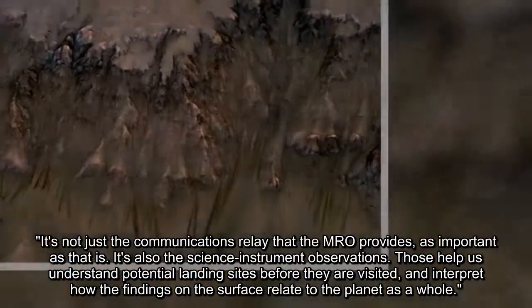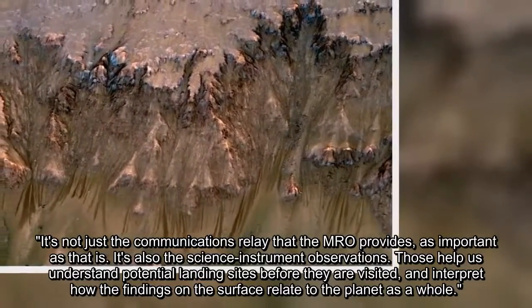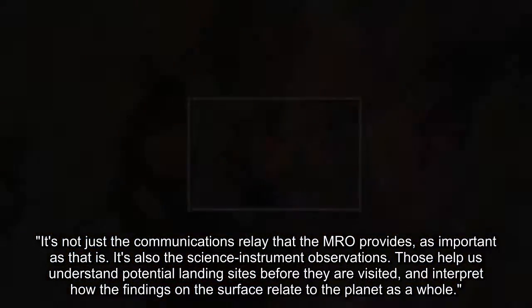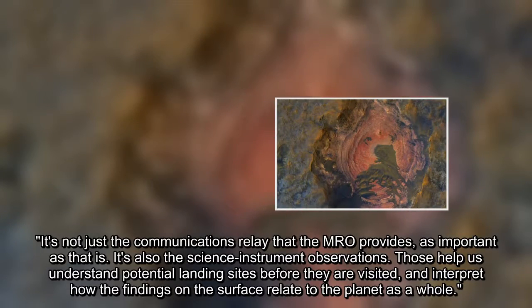"It's not just the communications relay that the MRO provides, as important as that is. It's also the science instrument observations. Those help us understand potential landing sites before they are visited, and interpret how the findings on the surface relate to the planet as a whole."